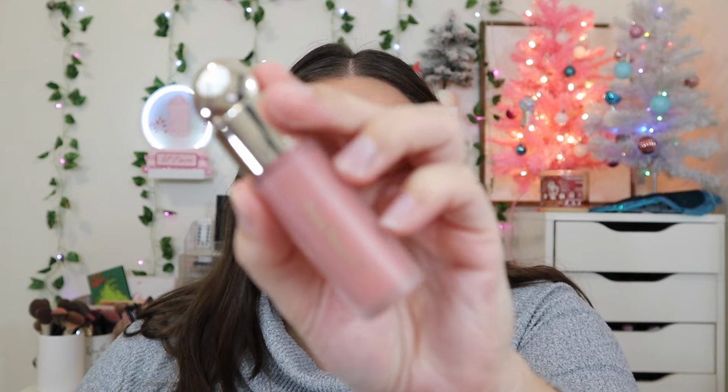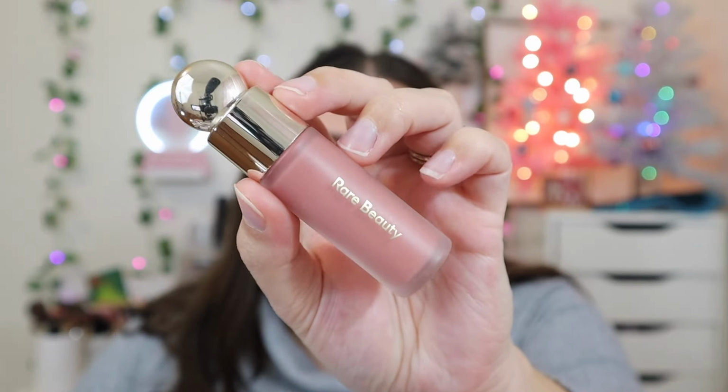So it would be great if they could expand that. And then I have 2 liquid blushes. I've come to the conclusion that I feel like I prefer liquid to creams when it comes to blush. Of course, I had to mention my Rare Beauty liquid blushes. I feel like these are always going to be a favorite for me.